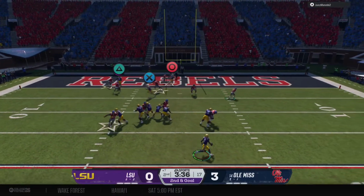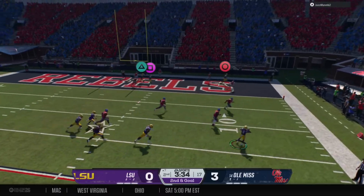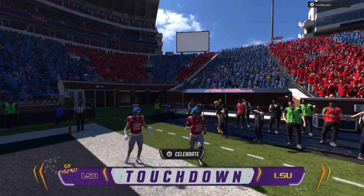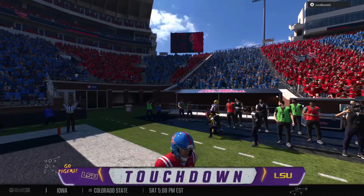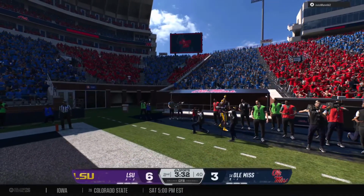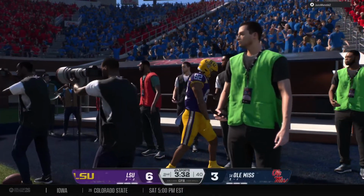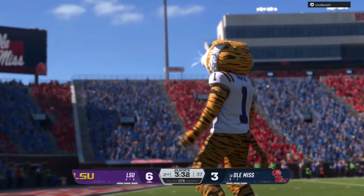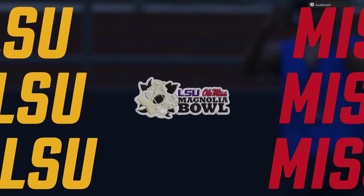Second down, he'll throw it. Now he's going to break the pocket. Into the end zone. Touchdown, Tigers! Grab the short pass to put the 6 on the board. One of the areas they really focused on with this receiver in the offseason was, we need you to make more plays for us in the end zone. When we're taking shots.